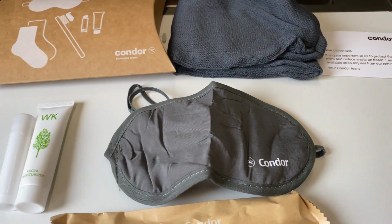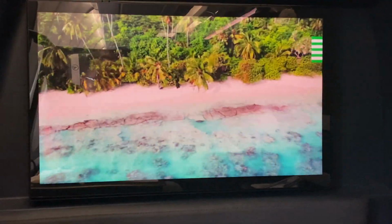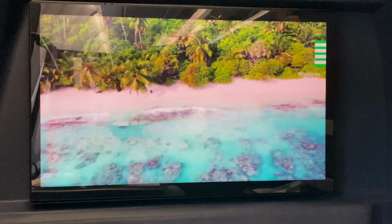So that is what is inside of Condor's Business Class Amenity Kit, specifically for those seated in the prime seats on Condor's new business class on their A330-900 Neo.